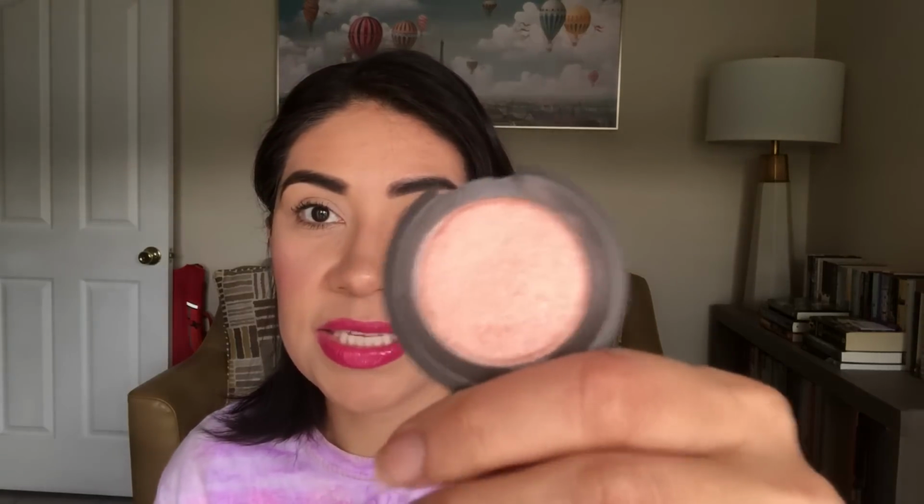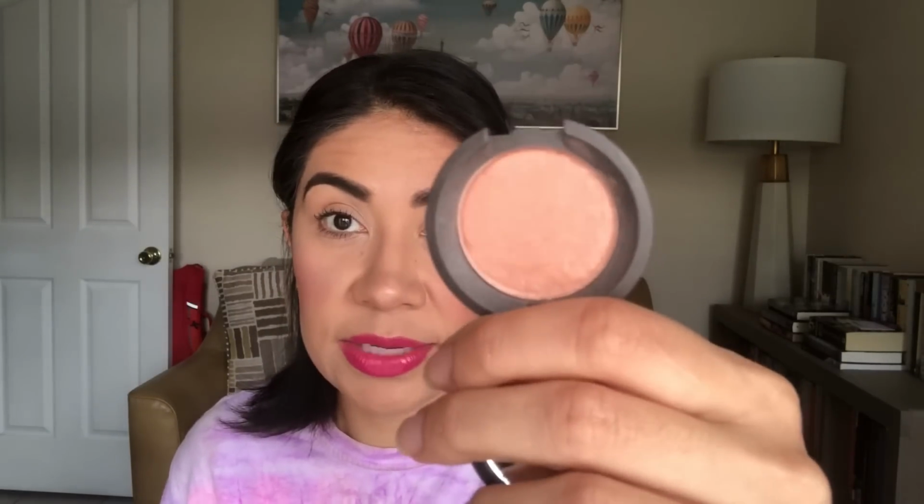This is in the color Rose Gold. And I feel like I can use this as a highlighter or as a blush topper. So I don't know, we'll see what I can do with it. I can go through these pretty quickly, so I'm not too worried about that.